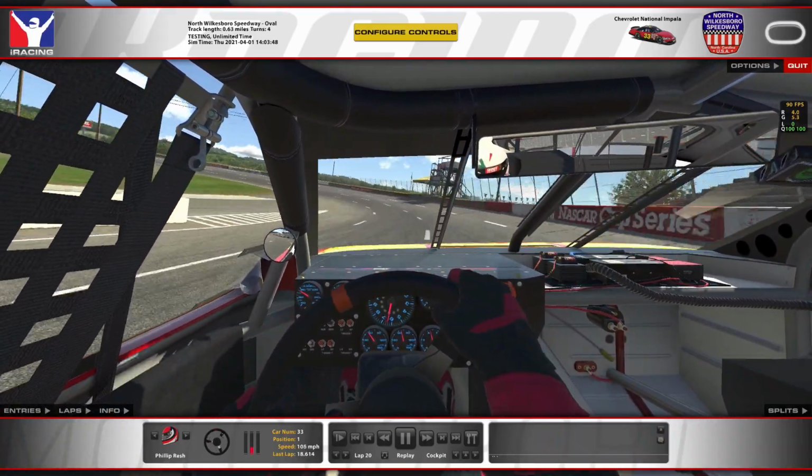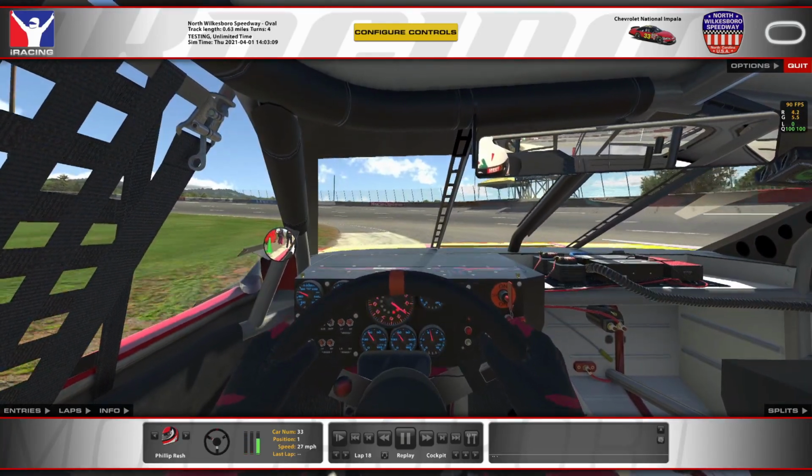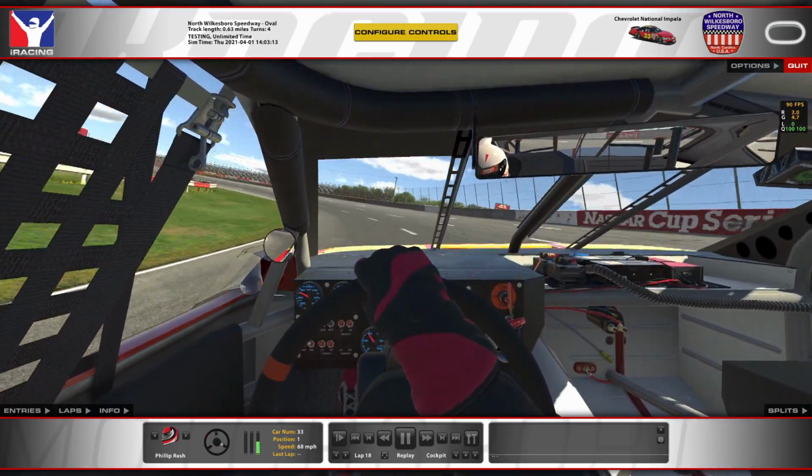So coming by us at an 18.614, I'm pretty happy with that lap. That's my best one of the week, definitely. So we'll do our talk through of the lap.